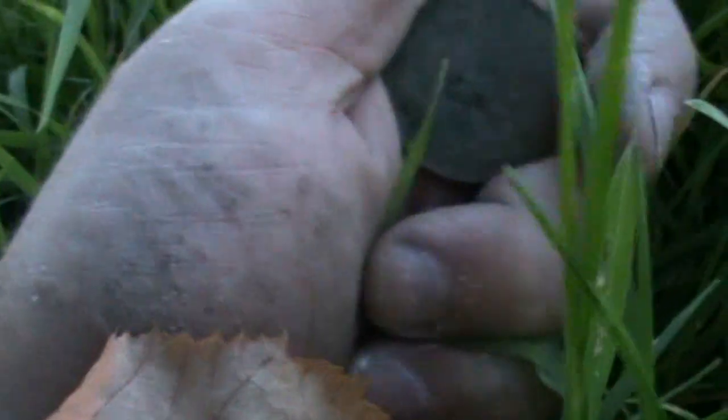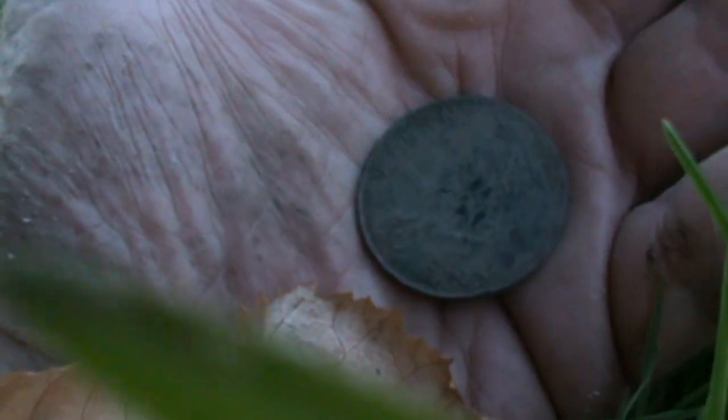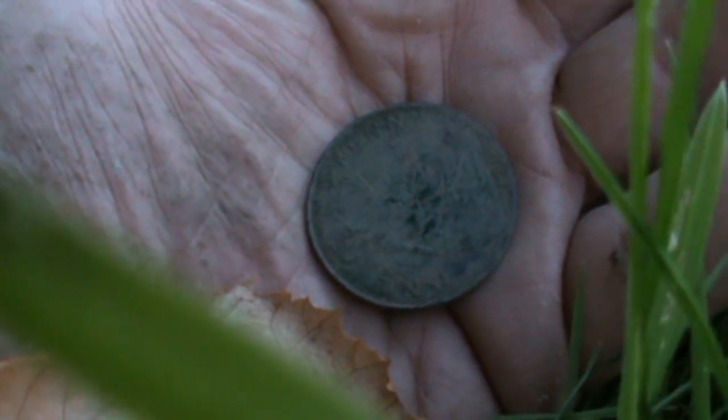Oh, we have our first penny of the night. It's the George V, and it's a 1920. Rocking. Nah. Not really. Average find. Yeah, average, that'll do for that.